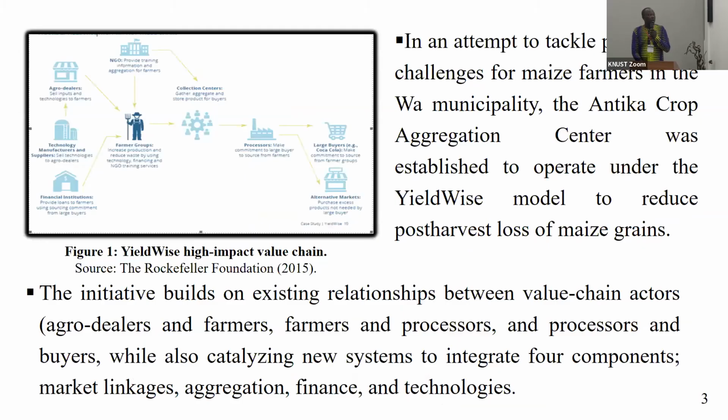Then in 2017, a crop aggregation center in the Upper West region of Ghana adopted this yield-wise model to help reduce post-harvest losses in maize. The whole concept about this yield-wise model is to build on existing relationships between value chain actors. These value chain actors are the agro dealers and farmers and then processors and buyers.